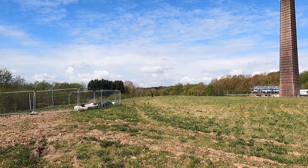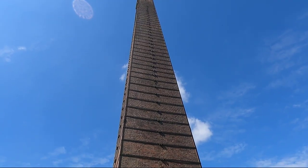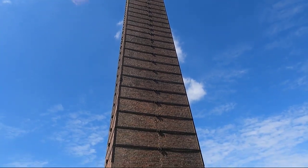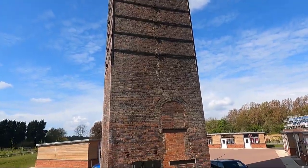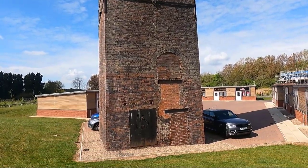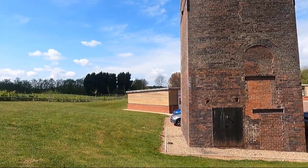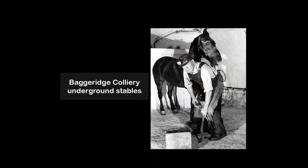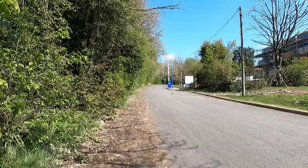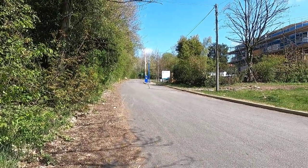The place we're now at is the site of Baggeridge Brickworks, and this is Baggeridge Stack. It's the remaining industrial building from Baggeridge Bricks, and it's a landmark in the surrounding area. This is Baggeridge Craft Village, and it's a relatively new development. We'll take a walk through three of my favourite places here at Baggeridge. There's the site of the old colliery, the former slag heaps, and the Earl of Dudley's crest beds.